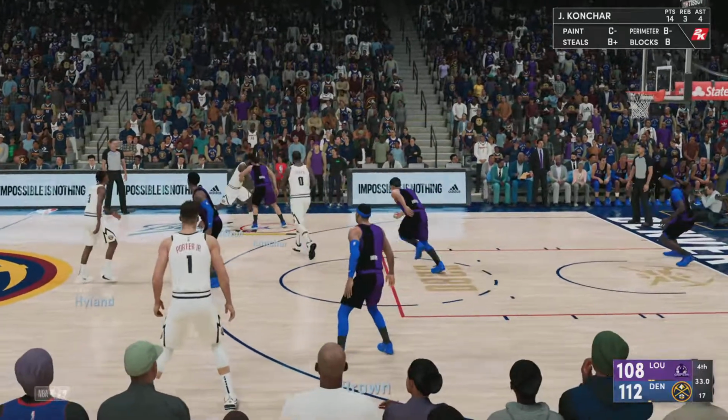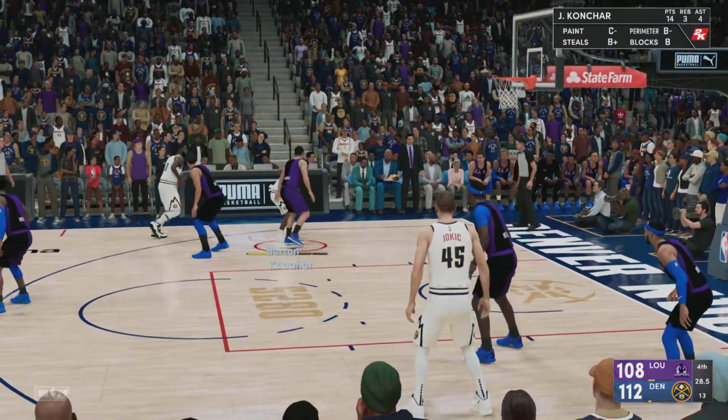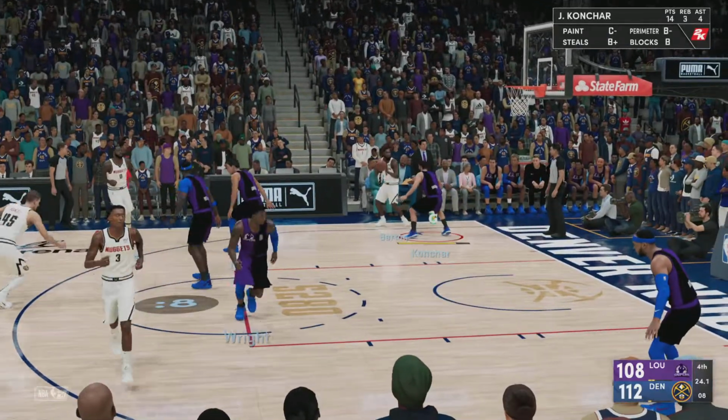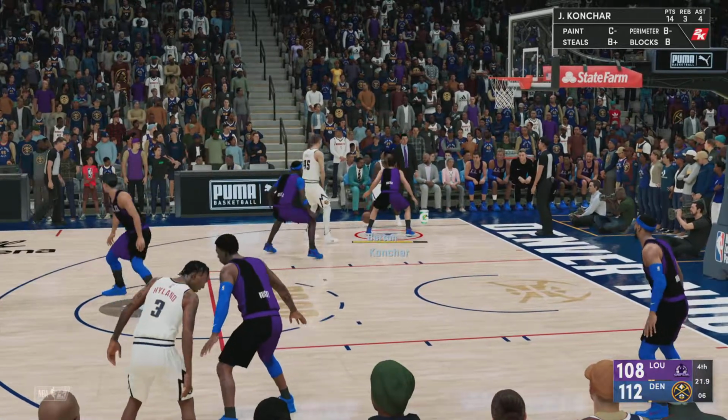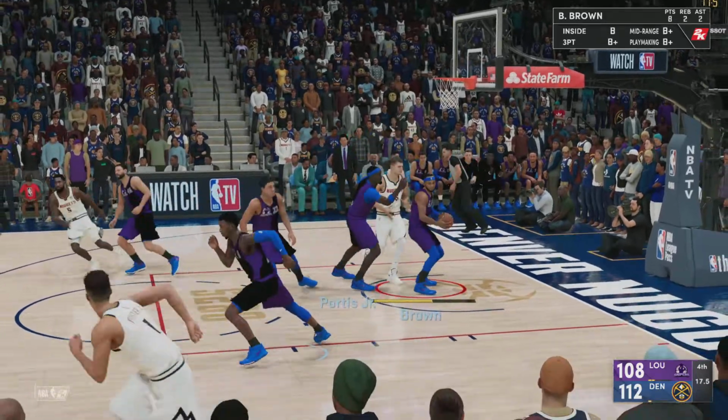Barton outside. Outside, Green. Pass to Jokic. Barton with it. Jokic, the screen. Just 4 to shoot. Barton's shot off the mark.